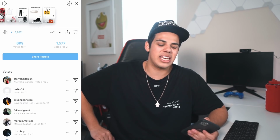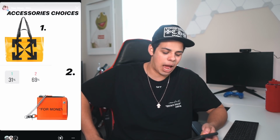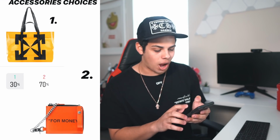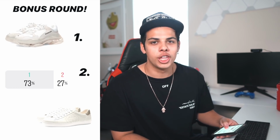And then lastly, for the accessories, boom! 31% for number one, which was that awful yellow bag. And then 69% for the For Money coin wallet. And let's see if the bonus item beat out the initial Triple S sneaker that won. So I think it is the next Snapchat right here. The Triple S absolutely whitewashed the Gucci sneaker.